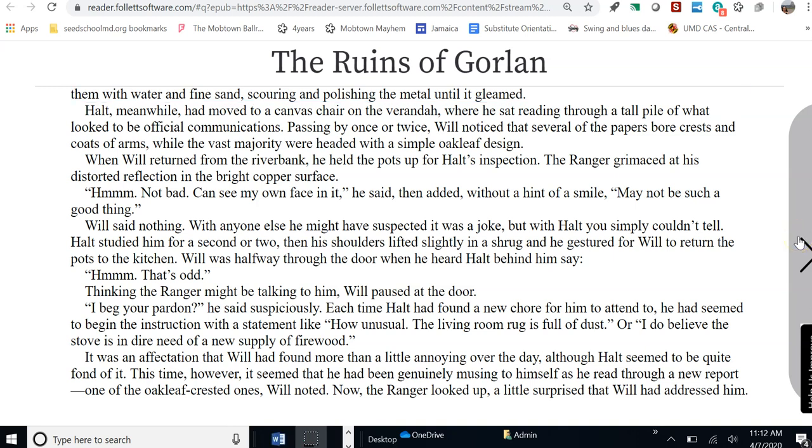Halt, meanwhile, had moved to a canvas chair on the veranda, where he sat reading through a tall pile of what looked to be official communications. Passing by once or twice, Will noticed that several of the papers bore crests and coats of arms, while the vast majority were headed with a simple oak leaf design. When Will returned from the river bank, he held the pots up for Halt's inspection. The ranger grimaced at his distorted reflection in the bright copper surface. "Not bad. Can see my own face in it," he said, then added, without a hint of a smile, "May not be such a good thing."